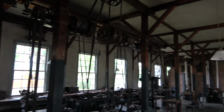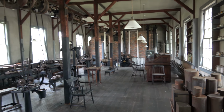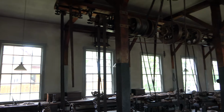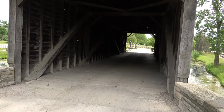The village does have a lot of historical buildings that were moved here. We're in one that was Thomas Edison's in Florida, and it was a laboratory. Got a big covered bridge you walk through. I guess you could probably ride one of the horse-drawn carriages through here as well.